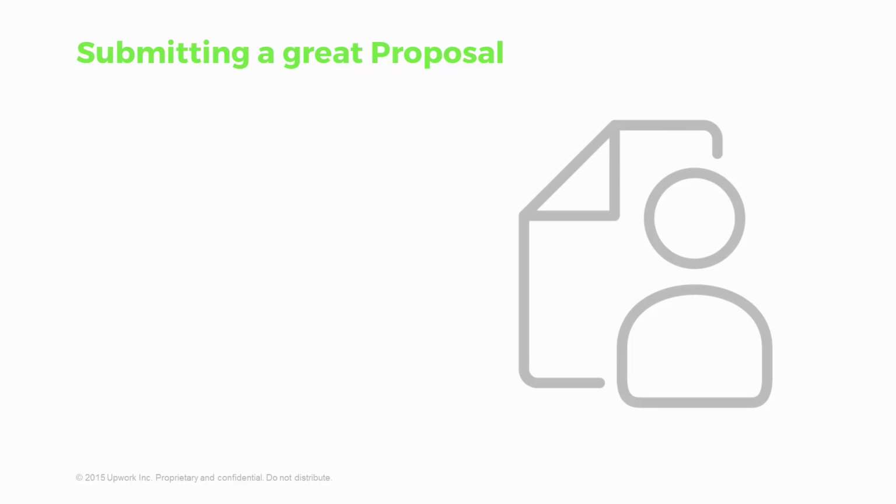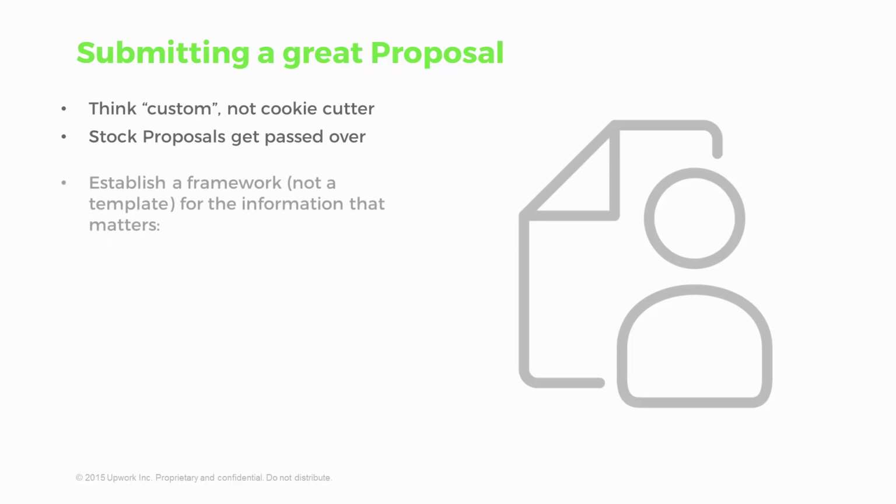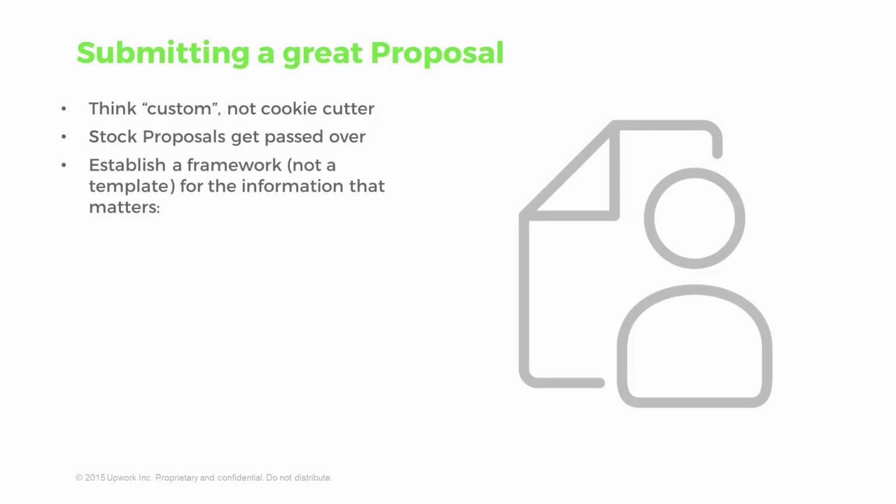So what does it take when you're submitting a proposal? You'll want to tailor every proposal. Think custom, not cookie cutter. What clients don't like to see is when they get a copy and paste proposal from freelancers, because this tells them the freelancer isn't interested in their project specifically. Now, a framework for your proposals is fine and may actually help. However, that's different from copying the same proposal over and over.